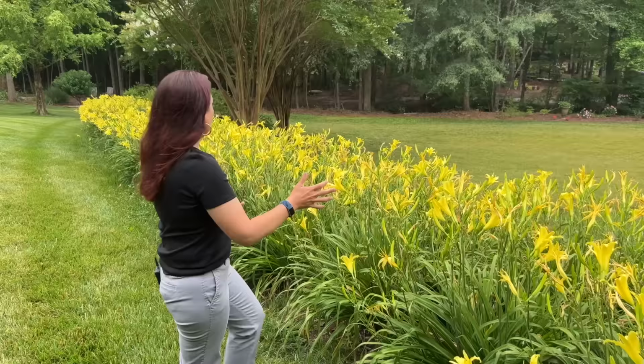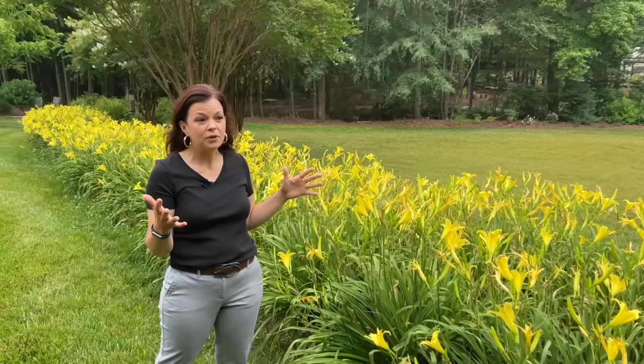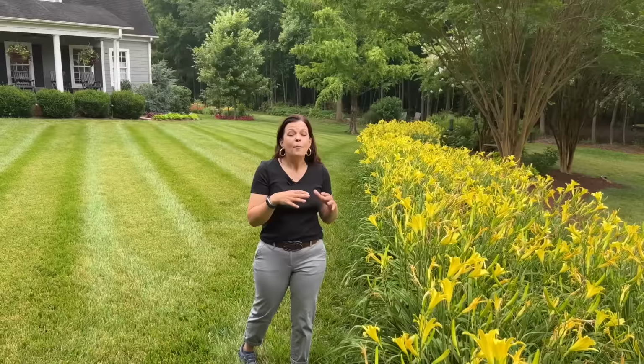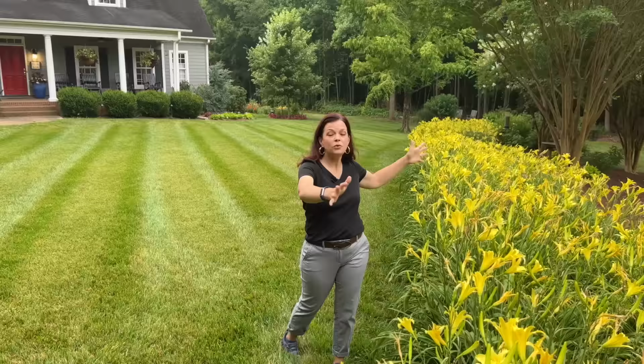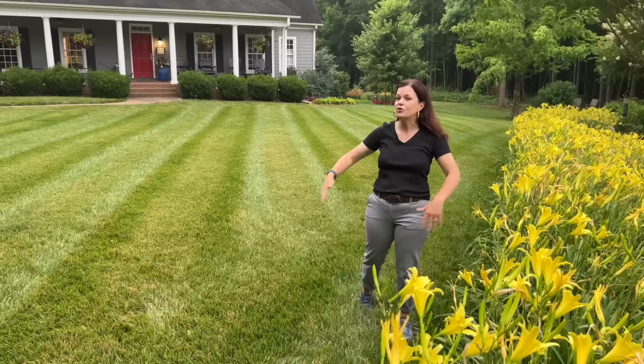So they always start blooming very reliably, really about middle of June, and bloom for several weeks on end. And then we have great foliage for the rest of the season. Some people don't like daylilies because they only bloom for a short amount of time, but I tell you what, this is absolutely worth it. I will take the foliage only for the rest of the year. That does not bother me. This is glorious, and I love it because when we're sitting on our front porch, this is what we see.